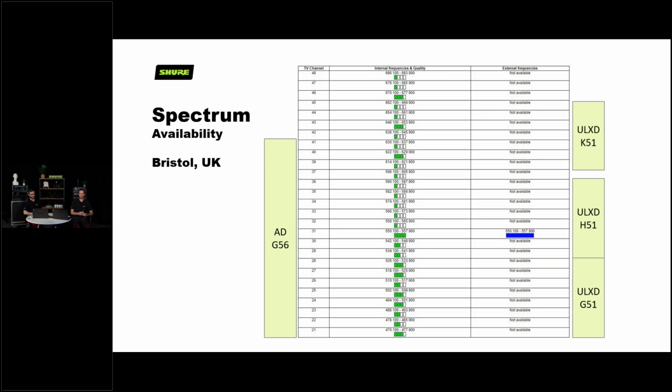Bristol is a lot more difficult in using radio mics because that's where a lot of TV broadcast comes from, and they've got some very high powered transmitters over there. So here, using your ULXD in G51, which was okay for the previous location, is now useless in Bristol. Similarly for K51. So if you're using ULXD, you've got to have H51 for Bristol, but you might want G51 for London, but you could just buy Axient Digital and use it in both.